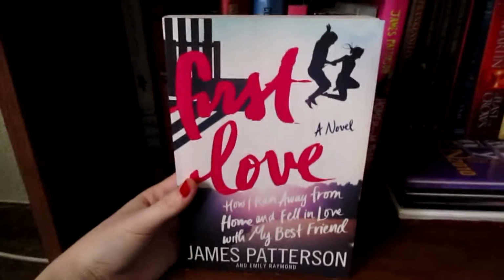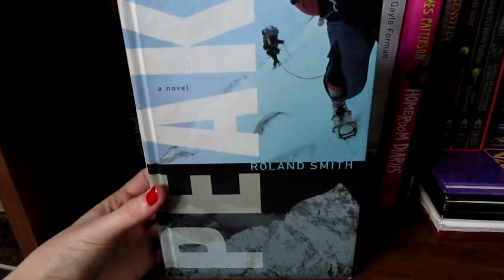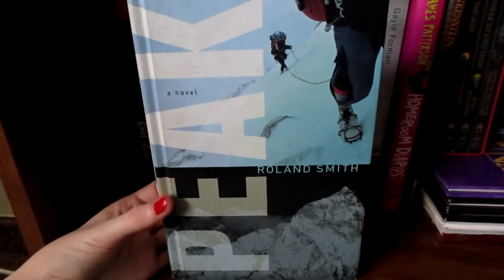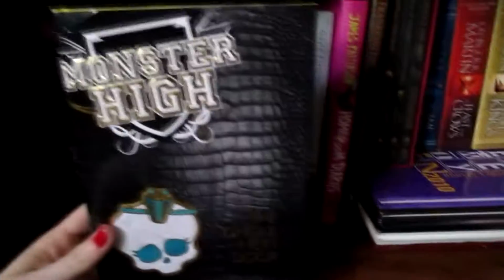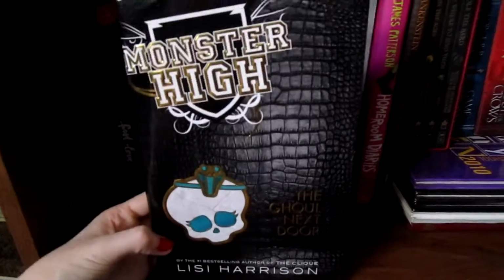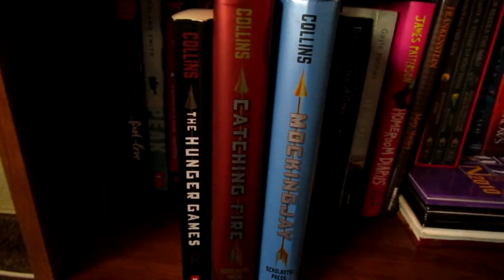First Love by James Patterson. Peak by Roland Smith. This is another one of these books that I read in middle school, but definitely recommend reading. It was really good. I enjoyed it a lot. Monster High by Lisi Harrison. Monster High 2, The Ghoul Next Door, also by Lisi Harrison. The complete series of The Hunger Games by Suzanne Collins.